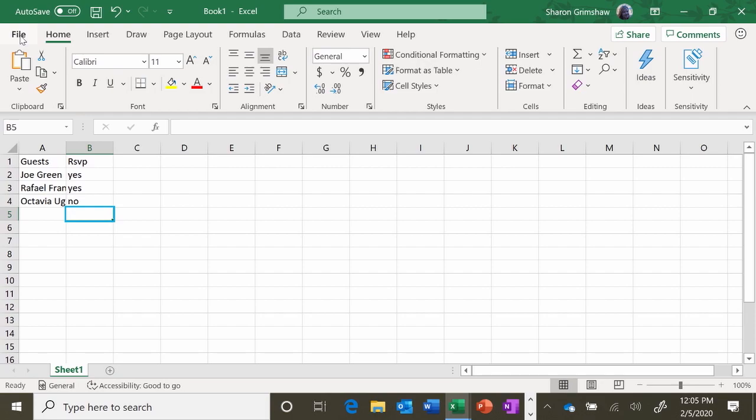As a best practice to help others who would want to use my workbook, I should name the sheet so that I have an idea of what content will be in that sheet. This really helps someone who's coming to the workbook for the first time so that they can get oriented within what data is in the workbook. To rename the sheet, I'll use the F6 keys to move my focus down to my sheet tabs.